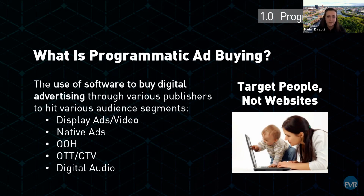So what is programmatic? It's an automated way of digital media buying, and it really has three necessary components. The first one being real-time bidding. Historically, negotiations with a salesperson would be required, but through automation and algorithms, that is no longer required. So that makes programmatic buying really efficient, so you have more time to optimize.